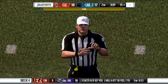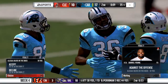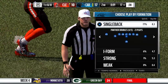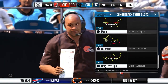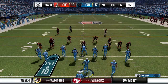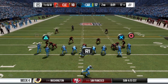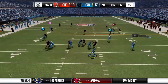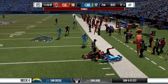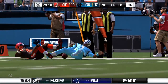Illegal block in the back. Return team. Automatic first down. Lone setback. Here's Newton. Eluding the pressure right. And I think the ball's out, but this will get out of bounds, so possession will stay the same.